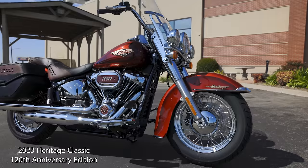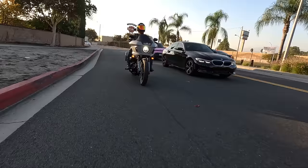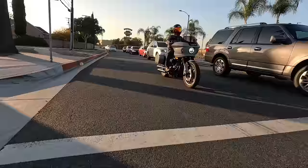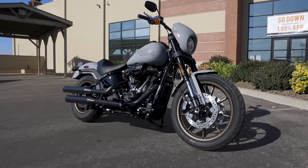You still do have the taller shock in the tail end for a little bit better ride comfort out at high speeds on the freeway. So if you're going for the nostalgia play, then I would probably steer you towards the Heritage. Now if you're someone that doesn't really care about the fairing, doesn't care about the bags, maybe you don't like that look, or maybe you want to put a different fairing on the bike, then the Lowrider S is going to be a good option for you.